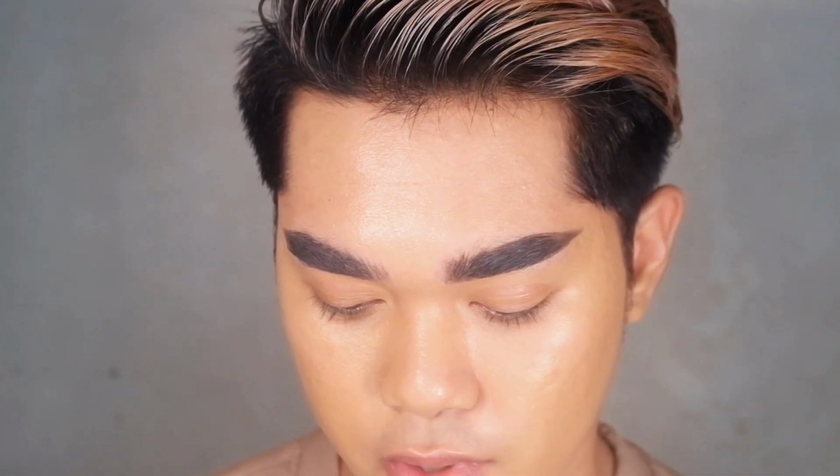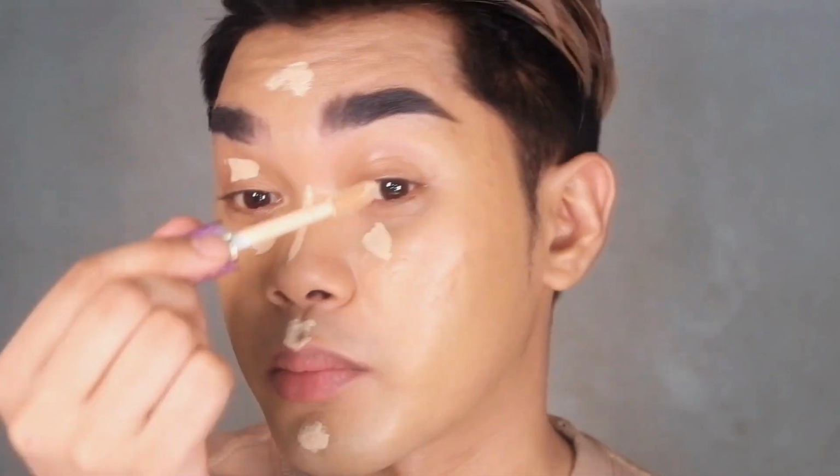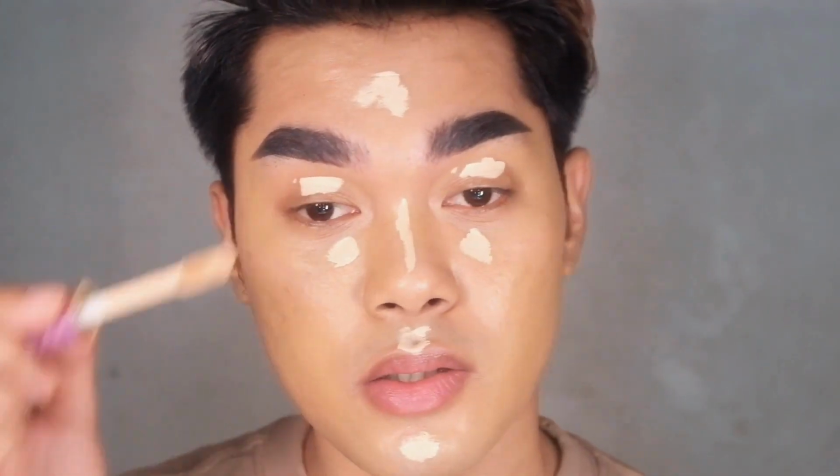So I'll be carving them with concealer. Also, I'll be concealing some parts of my face. So I'll be using my Tarte Shape Tape, everybody's favorite. I'm just gonna apply it on the bridge of my nose. Wow. And also I'm gonna prime my lids with this.